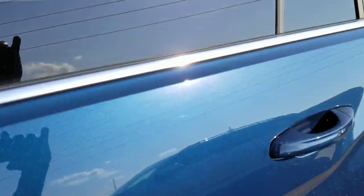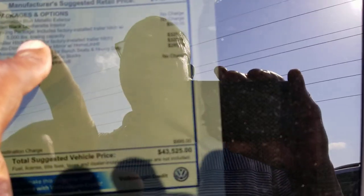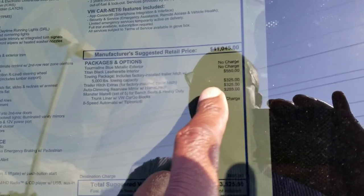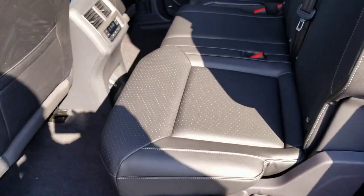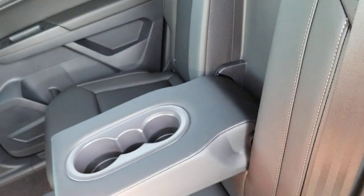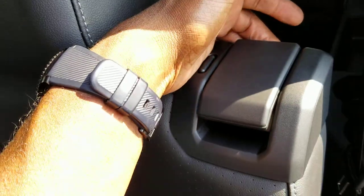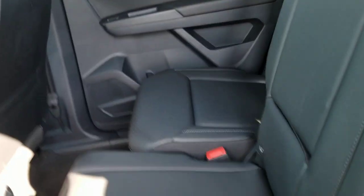This one's priced at $43,525. This one has extras: the 5,000 pound tow hitch, the tow hitch extras, auto dimming rear view mirror, and monster mats. Again, this one has a bench. Captain's chairs are optional. Armrest with a cup holder right there. And again, same easy access to the third row. The back of this one is also going to have that easy open lift gate.